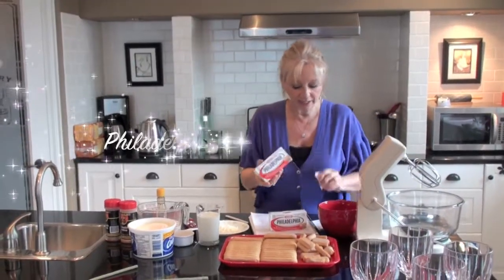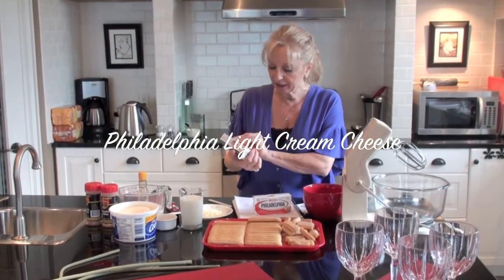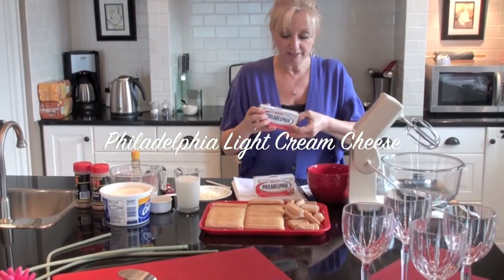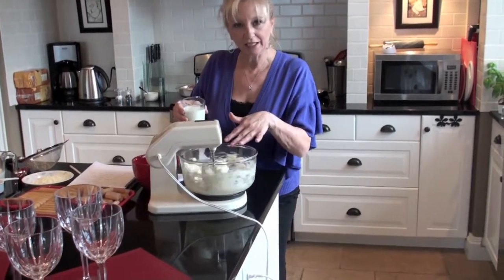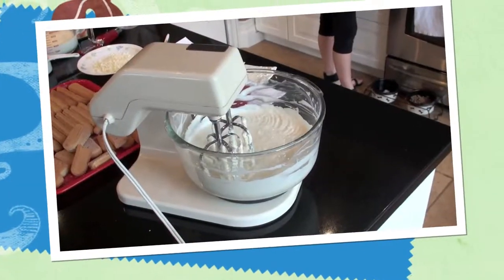Now I'm going to be using 2 packages, full bricks of the Philadelphia light cream cheese. And we're going to get that in our mix. So to our 2 packages of the cream cheese, we're going to be adding 1 cup of milk.